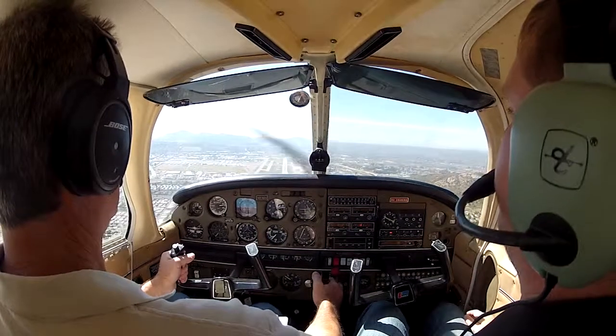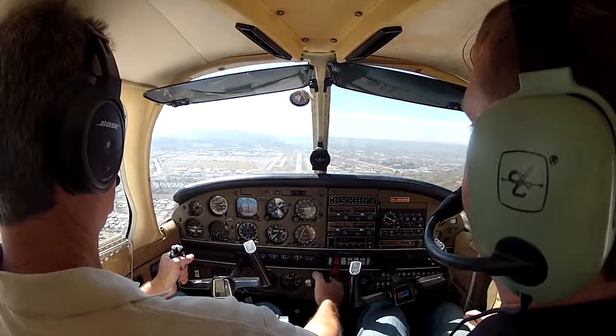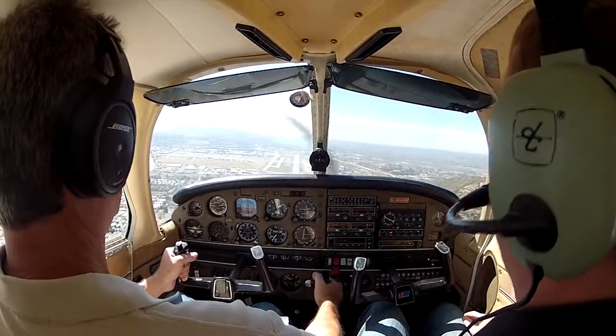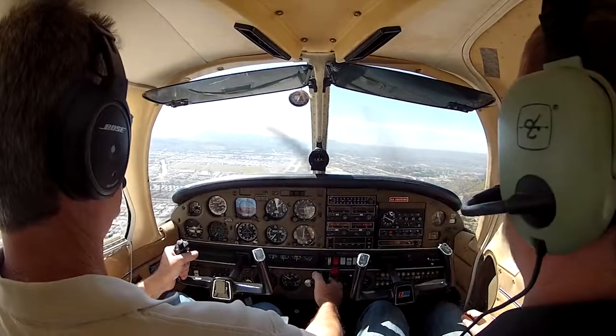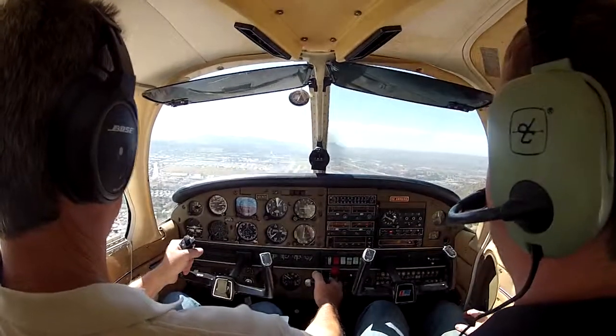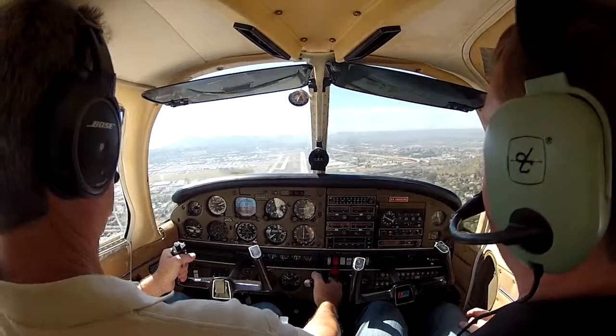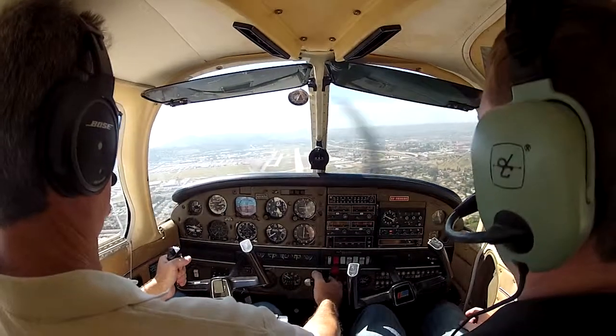And then that way we'll re-intercept a good glide path. And if we need to, we'll reintroduce some power once we get back on glide. Get back down to the path. All right. Have you guys gone over forward slips? A few times, yep. Not very good at them, but I can do them.